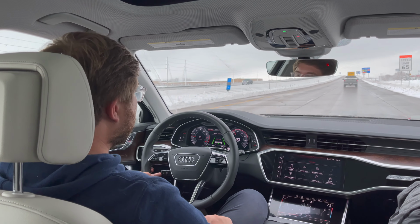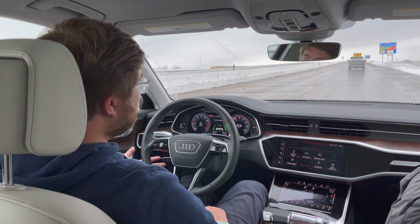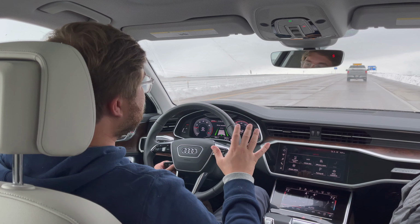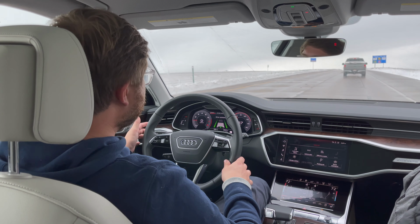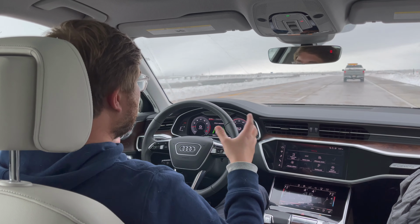To start, you can kick on your adaptive cruise control using the bottom left stalk. Of course, you can raise and lower your speed, and you have five different distance settings. I've just moved it to distance setting 3. On the turn signal, you have a little button on the end of the signal where you can turn on and off 2 different functions baked into one button.